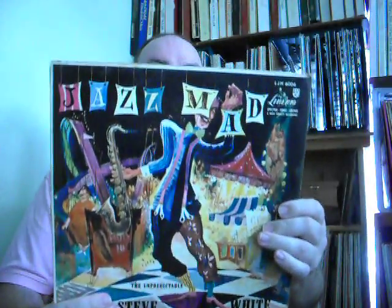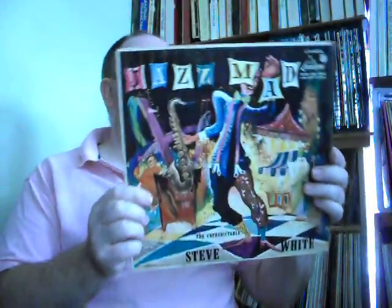Here's one. It's on Liberty. Steve White, the unpredictable Steve White. It's called Jazz Mad. I never heard of it, but I looked at that cover on Liberty. Steve White is a tenor sax player and vocalist. Got a piano player, a bass player, and a drummer. So it's a little quartet. Figured, what the heck? Let's give it a shot.